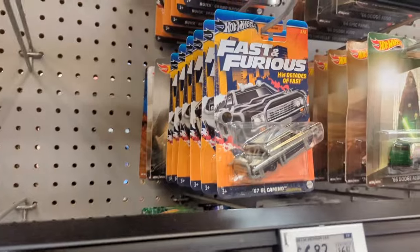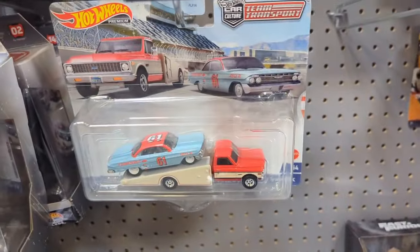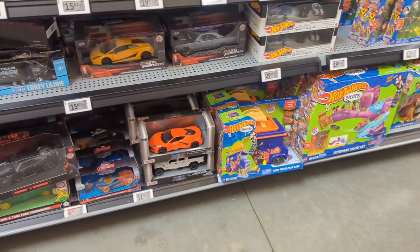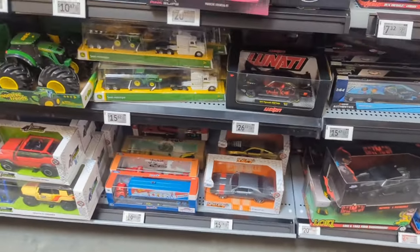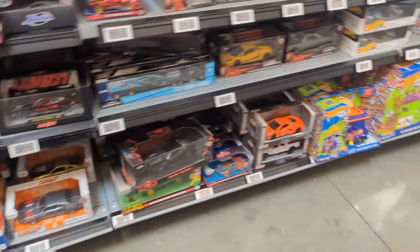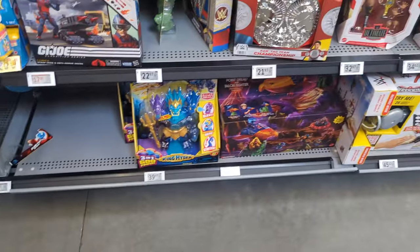These are new-ish. I guess these Fast and Furious decades. And then, I don't know if these are, but not seen too much. Didn't find the Batmobile, pink slip. But yeah, that is it. Diecast out.